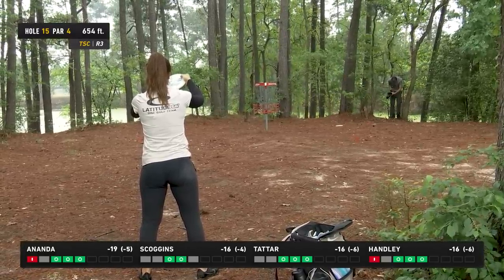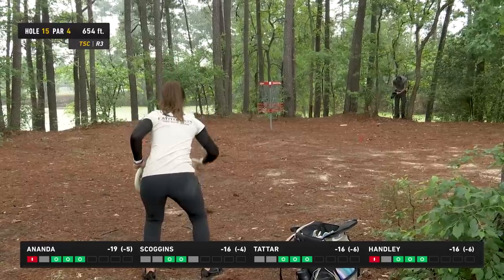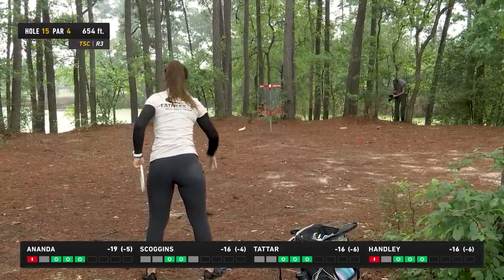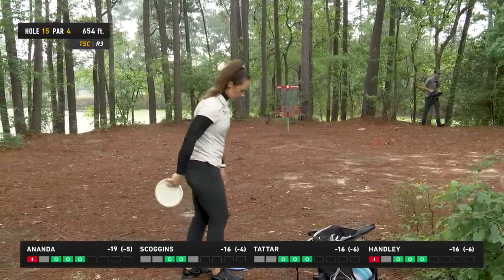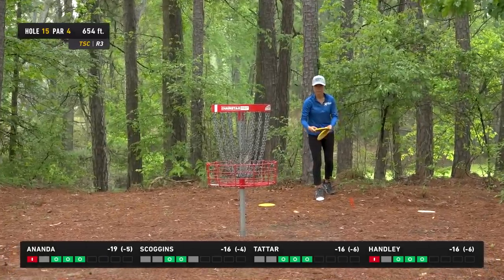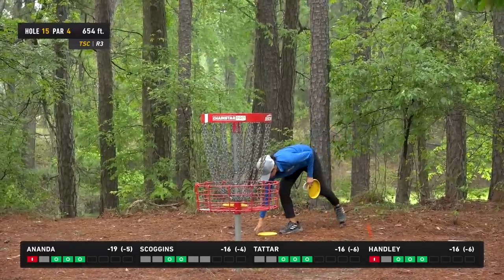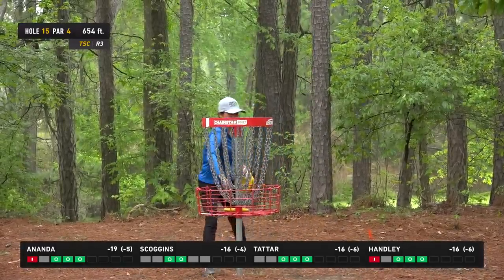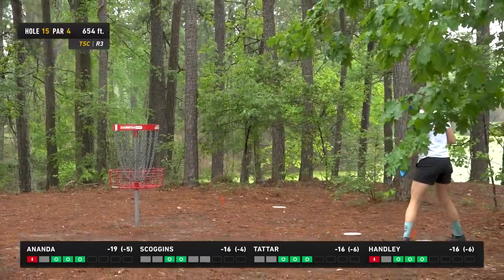And Kristen with a birdie look, a rare birdie look. Yeah, and a little frustration out of Kristen. I mean, that's a big moment right there. She's three back, and with three holes to play, at the very least she would have gotten into solo second had that gone in.